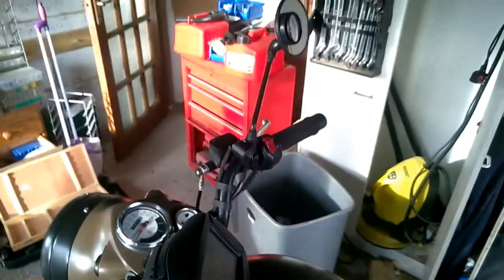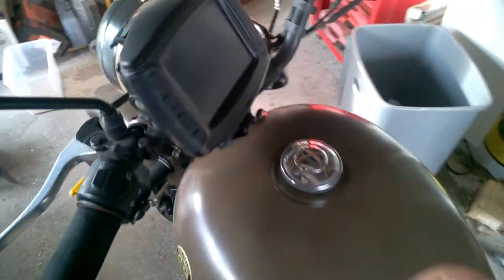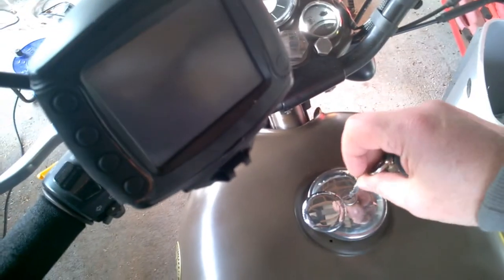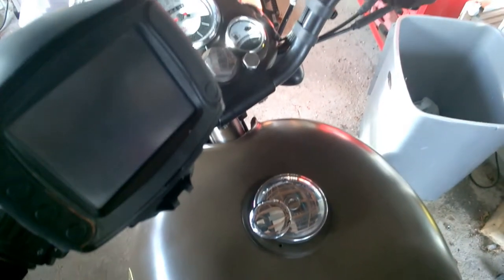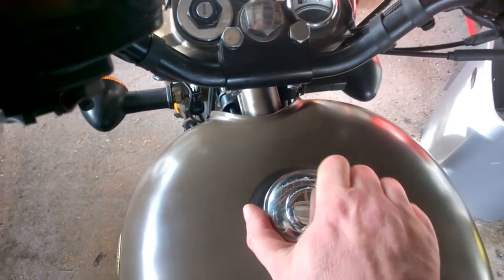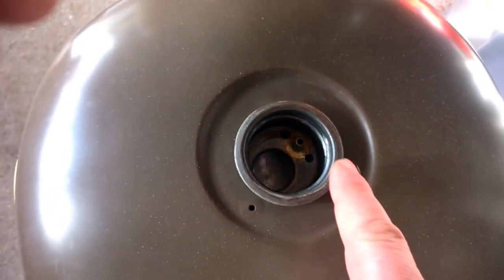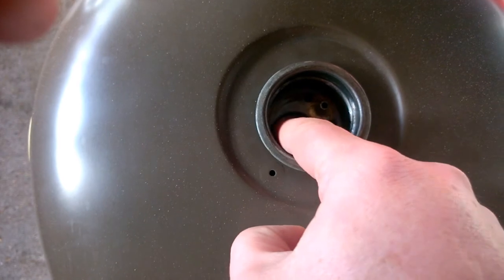So let's have a look around here. The peculiarity with the fuel cap: I've put on a different fuel cap with a lock, and I just feel a little bit better that whenever I leave Badger unattended, nobody can mess around with the fuel tank. But here's a thing that bugs me a little bit: when I take off the fuel cap and you look inside, there's this insert, and there's just a tiny little hole in there.